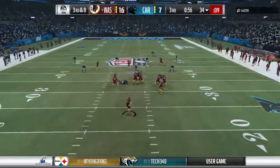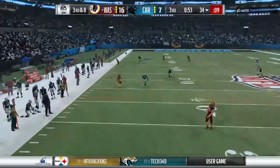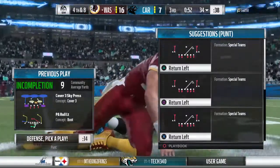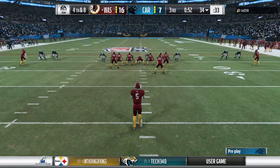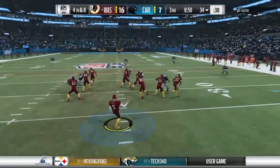Off the bootleg. Lambert dancing to his left. And too much juice. It'll be out of bounds, incomplete. He's trying to extend the life of that play, wasn't he? Got out of the pocket, ended up scrambling off to his left, trying to find anyone open downfield to try and make a big-time play. Thought he had an opening there for a second, but that window closed pretty quickly.